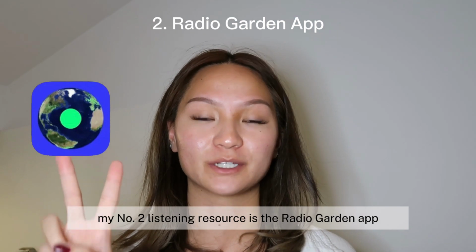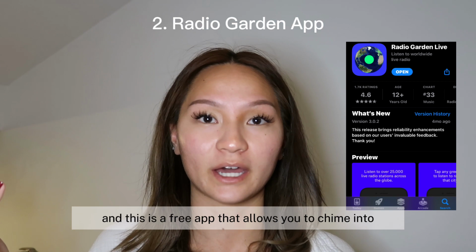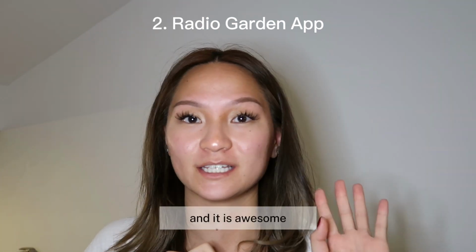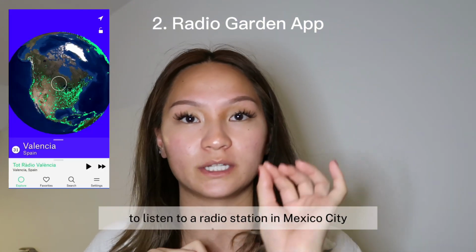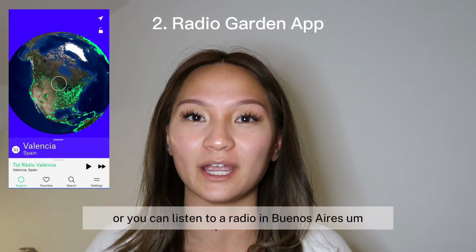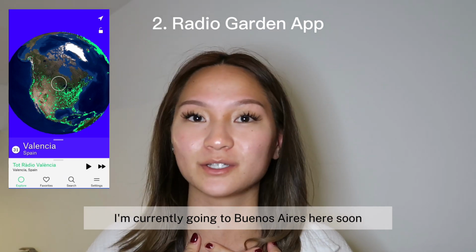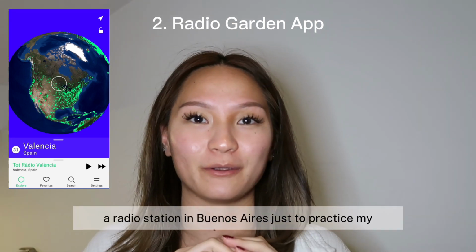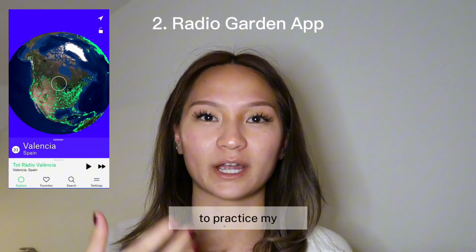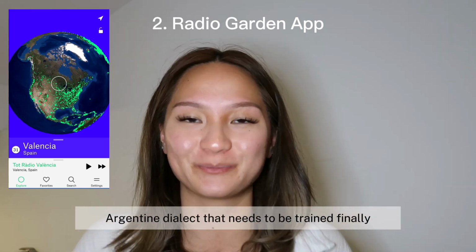My number 2 listening resource is the Radio Garden app. And this is a free app that allows you to tune in to any radio across the world. And it is awesome because you can choose to listen to a radio station in Mexico City, for example, or you can listen to a radio in Buenos Aires. I'm currently going to Buenos Aires soon, and so I've been listening to a radio station in Buenos Aires just to practice my pronunciation, to practice my Argentine dialect that needs to be trained.